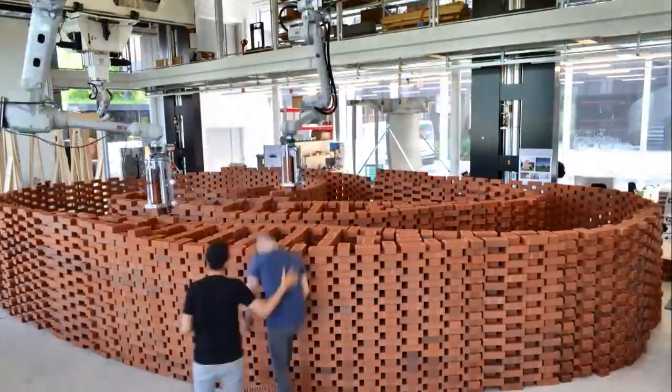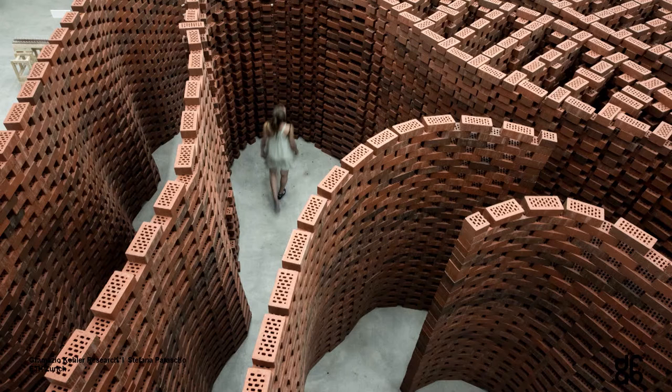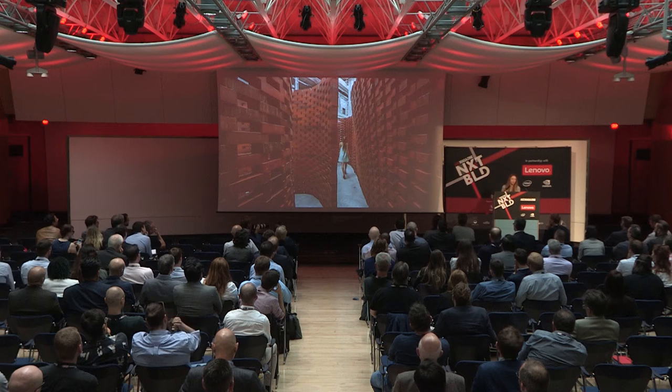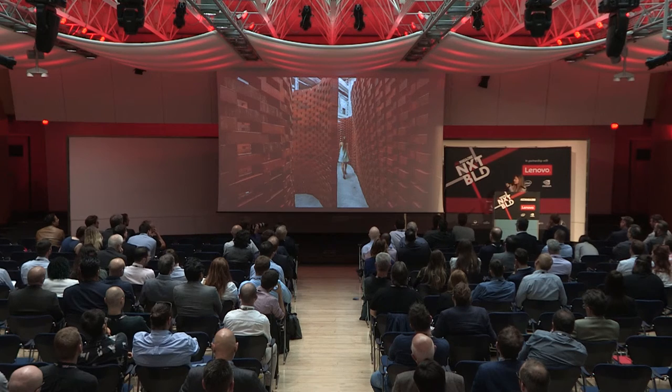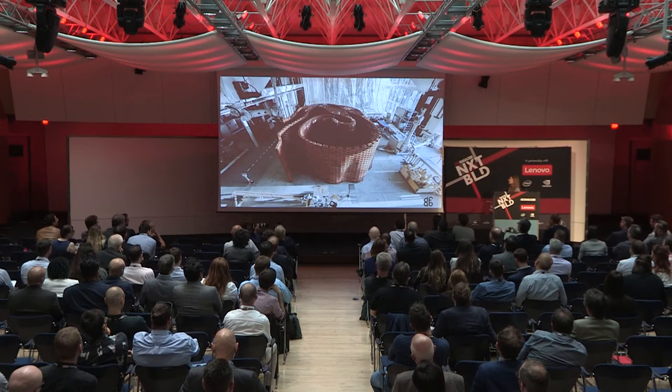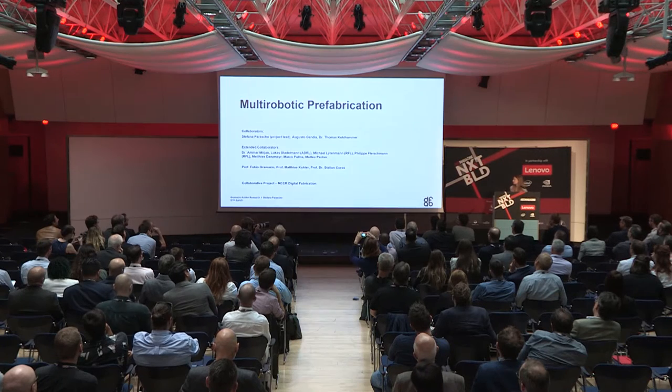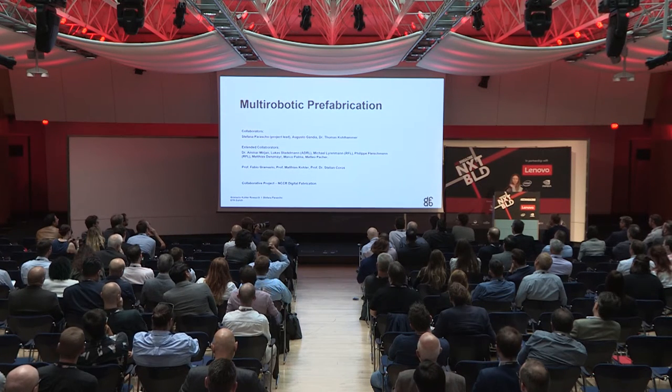Okay, so I'm going to move on. These are some impressions of the labyrinth. We had leaning walls, cantilevering walls, which luckily, since we simulated them quite accurately, were standing and did not fall on our heads. And this was the final result of the labyrinth. It's 2.80 meters tall. And everyone could experience it in our lab. Moving forward to my next project.